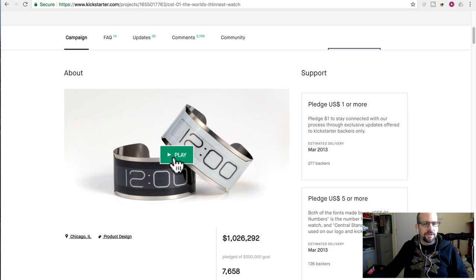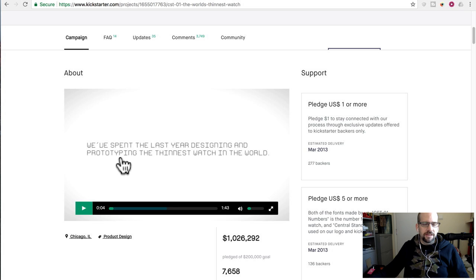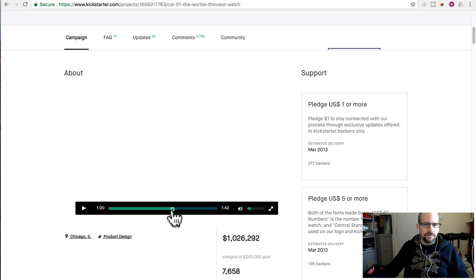So let's just take a quick look at their video. It's pretty short and starts out with a lot of nothing. One key thing is they show and claim that they had working prototypes. Then there's a credit card. One of the most amazing features, and also one of the things that ultimately got them in trouble, I think, is that this thing was supposed to last for a month on a single charge and charge in 10 minutes on this little base. And the base was also used for other things.